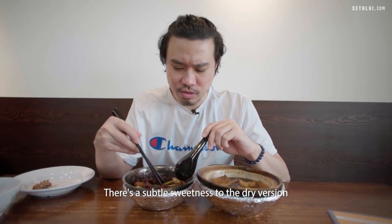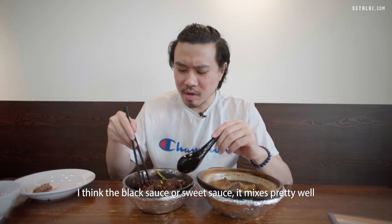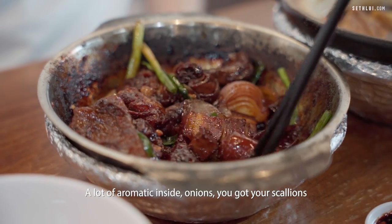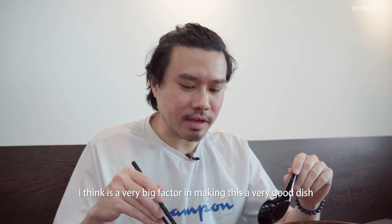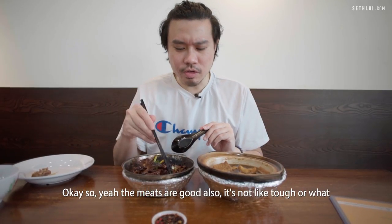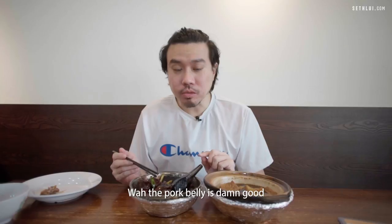There's a subtle sweetness to the dry version. I think the hei jiang or tian jiang inside, it mixes really well. A lot of aromatics inside, onion, scallions, you got the whole thing. The dried cuttlefish, I think, is a very big factor in making this a very good dish. Okay, so yeah, the meats are good, it's not like tough or what. Wow, the suan roll yang.